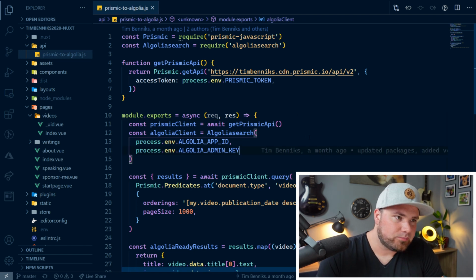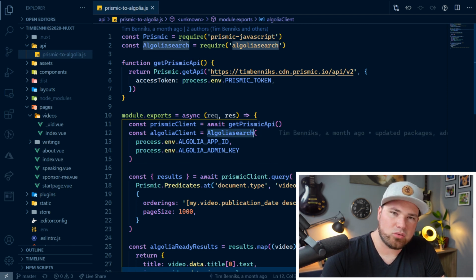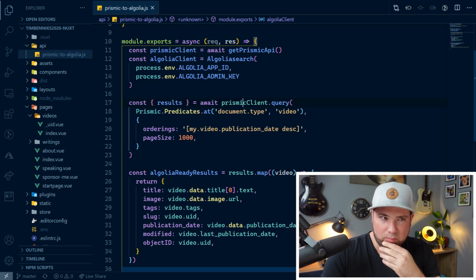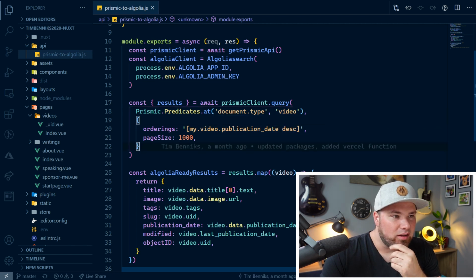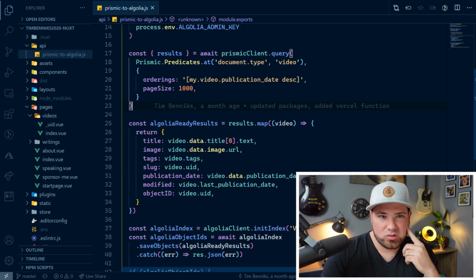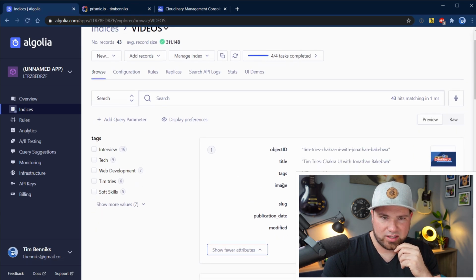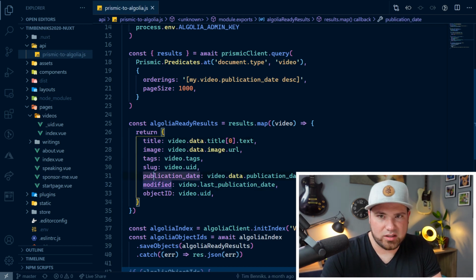So I coded here an async function that basically connects to the Prismic API and it connects to Algolia search. So kind of what it does is the moment this thing gets hit, it will find from the Prismic API all the documents of type video and it puts them in descending order, right? And I just do page size 1000, so I'm just going to get all my videos. And then I map those results to the fields that I have in my index in Algolia. Remember when we looked at those fields here in Algolia, we have title, tags, image, slug, stuff like that. That stuff is actually here. Title, tags, image, slug, publication date, all of that stuff is here.